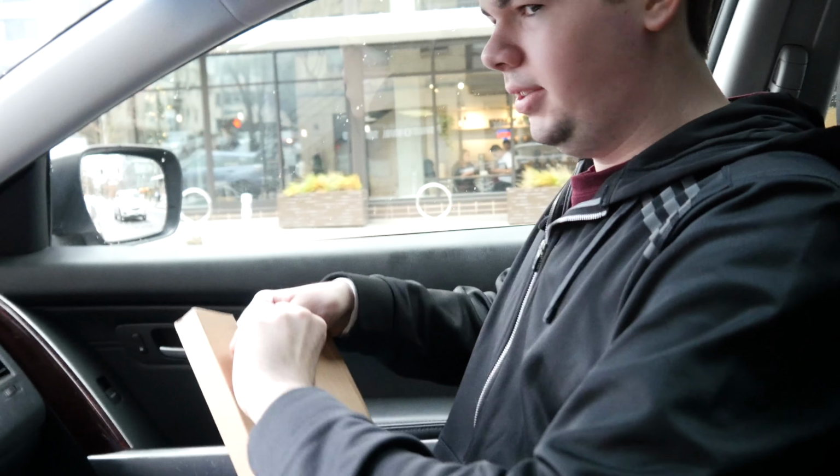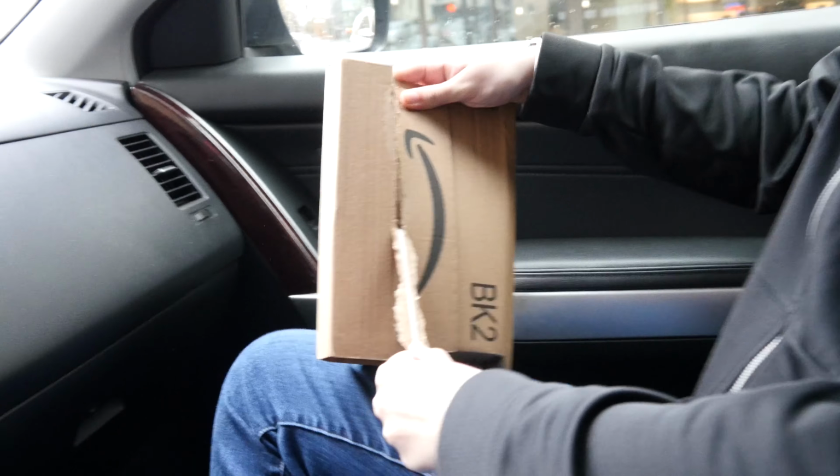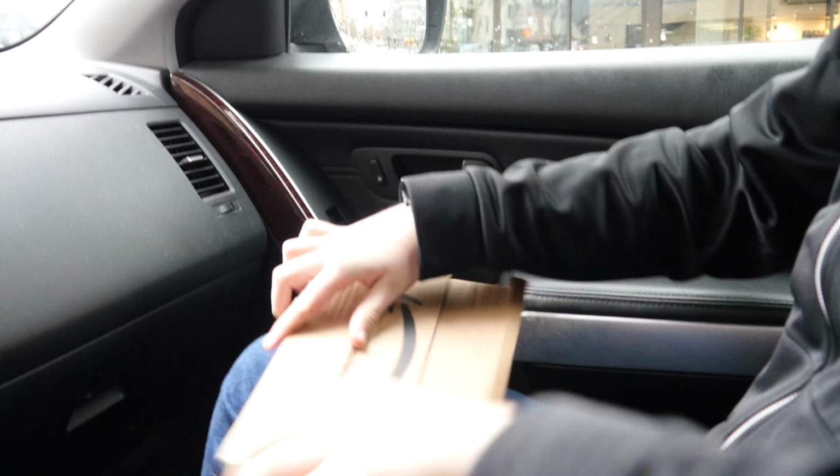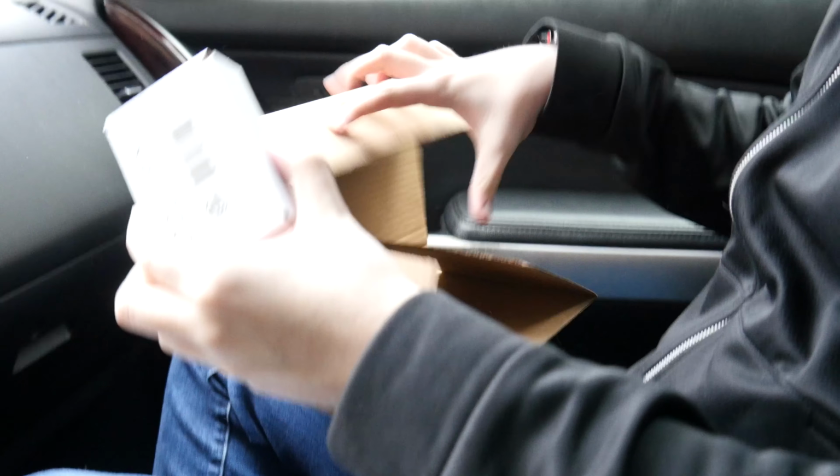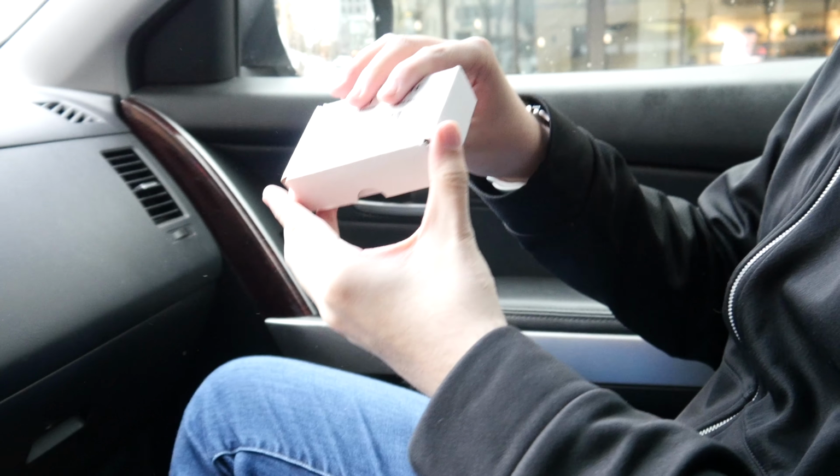So yeah, this is what we've got right here. It's going to vary based on what you buy, but for me, that is it. That is why the box was actually so small. So yeah, that is one day pickup with Amazon.